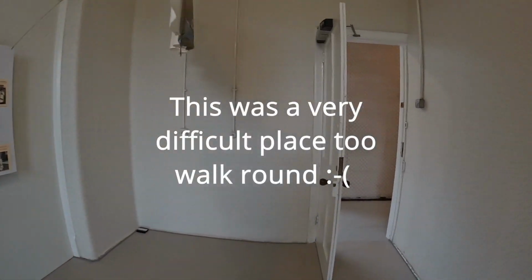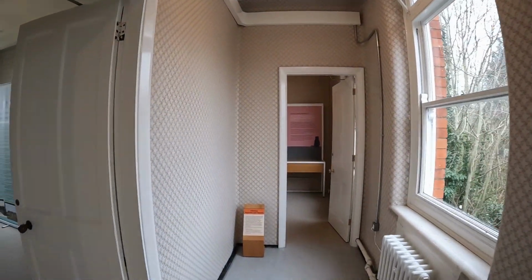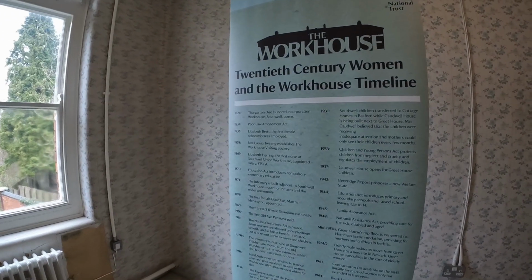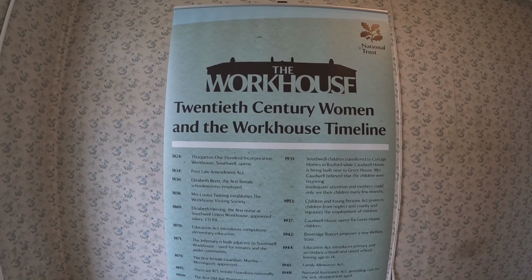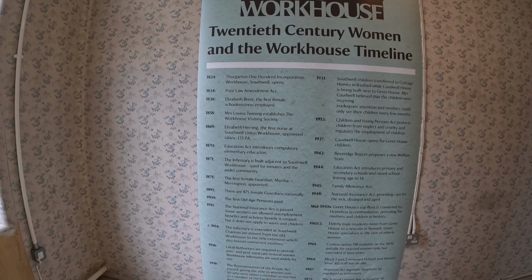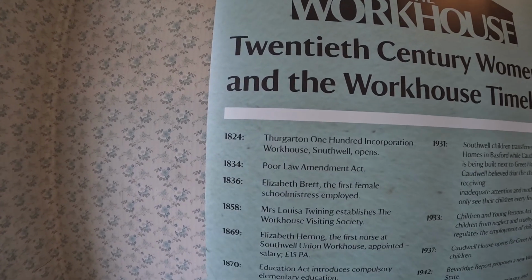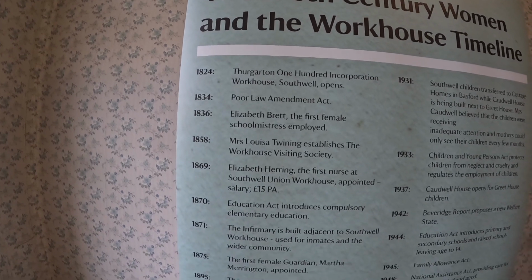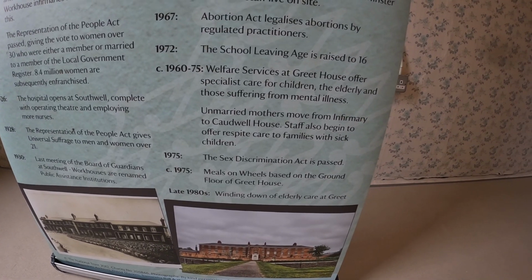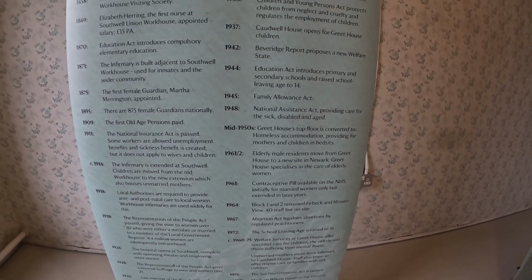Good grief. This is quite something, I have to say. This is quite a moving place to be in. The workhouse, 20th century women and the workhouse timeline. So it looks like this started in 1824 and carried on right through, believe it or not, until the late 1980s. Winding down of elderly care at Greet. Good grief.